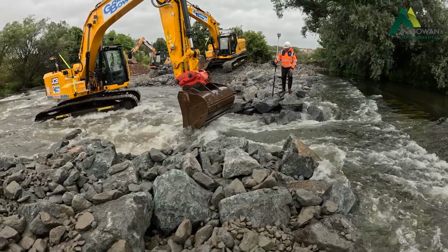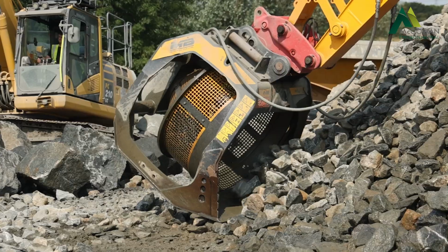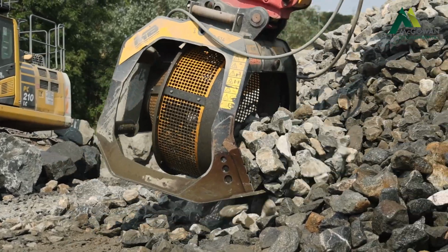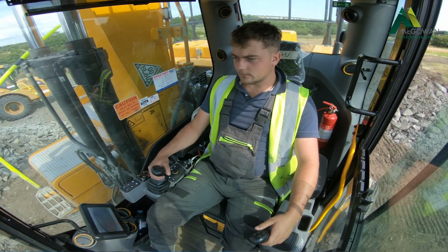We've been really pleased with the contractors. They kept everything to time, which is a big thing when you've got to work within the summer window. So we've got to be out of the river by the end of September so we don't affect the fish.